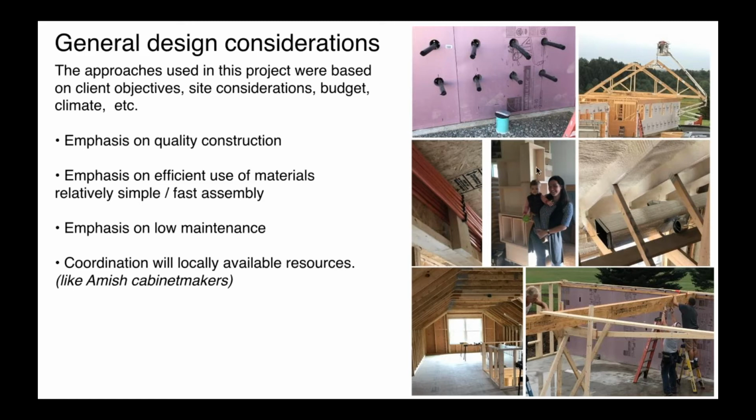And you see my daughter here. Here's a photo back when they were constructing those cabinets. They put together a really nice kitchen, and they didn't use any electricity in the process of it. It's amazing the craftsmanship that they had.